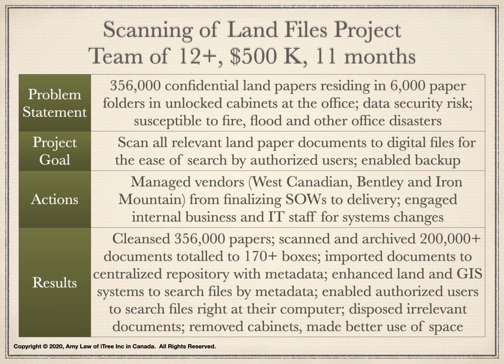Specifically, I managed 3 vendors, West Canadian, Bentley, and Iron Mountain, from finalizing statement of works to delivery. The West Canadian vendor followed the business file structure and metadata requirements to scan paper documents to electronic files. The Bentley vendor updated the ProjectWise tool to import the electronic files with metadata. The Iron Mountain was the physical storage for the land paper documents until the retention schedule expired.